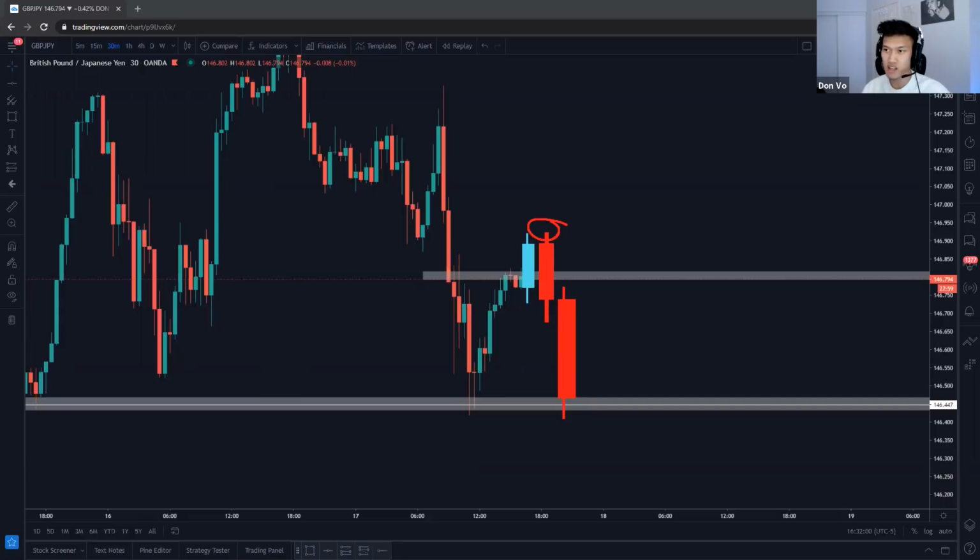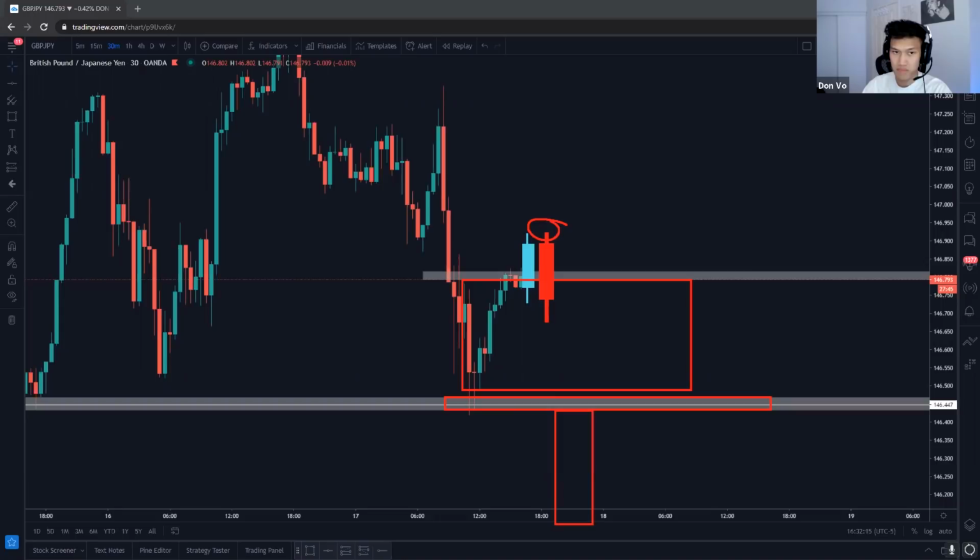So it's kind of like you're turning your scalp trade into a swing trade in this situation. But usually when I see fake outs, like what I just drew out there, 85% of the time we fill the range, and a 75% chance we do break below the support and continue further down.